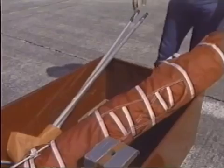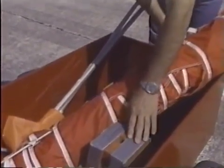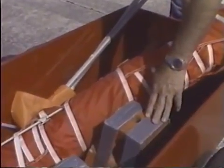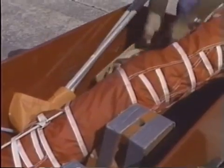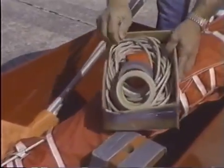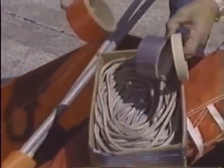Well, we have all the elements now for our banner pickup. We have the banner, we have the pickup bases, the blocks to hold the poles, we have the pickup poles themselves, we have the tow rope, we have the ever-present masking tape, we have some duct tape, and we have some repair tape.